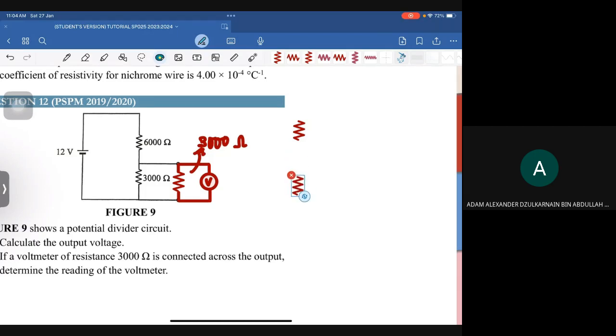Oh lala tu. Ini. So kita punya circuit ni, kita mau jadi dia macam ni balik. Baik.